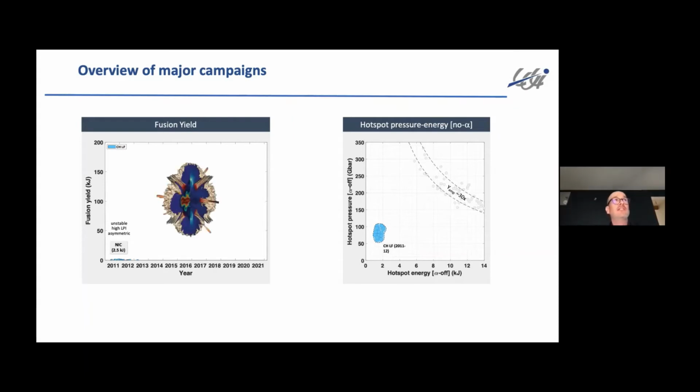So here you can see a 3D simulation of what your hotspot looks like, and you see all those spikes that you can see here. They're going to cool down the hotspot and lower the temperature, so lower the reactivity and prevent ignition from being achieved.